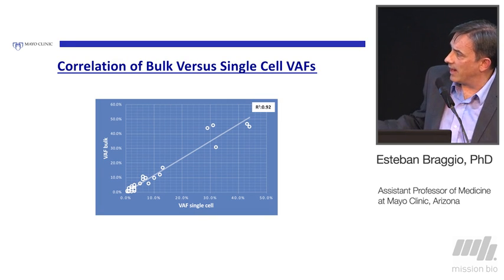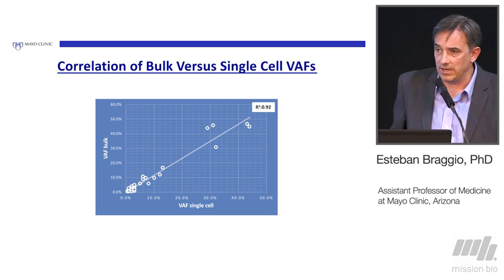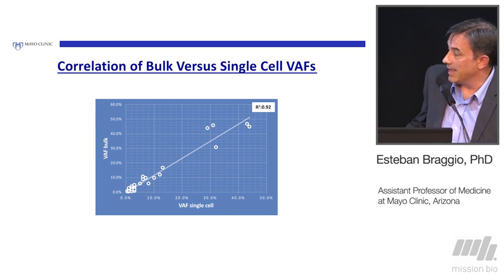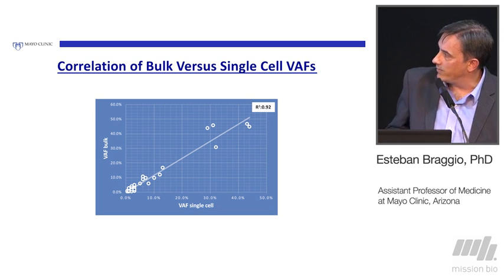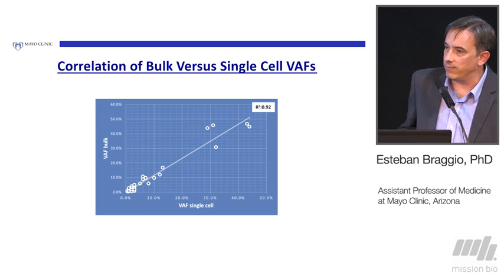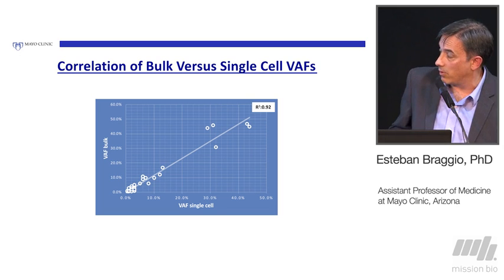This looks very alike the other panel as well. We looked for the correlations of the bulk versus single cell variant allelic frequencies that we characterized, and we didn't separate between types, but in this cancer, most of them are SNVs, and it shows a very good correlation. And again, because we tried to stress the system, we went especially for the ones where we have a very small percentage of tumor cells, or of the cells mutated.